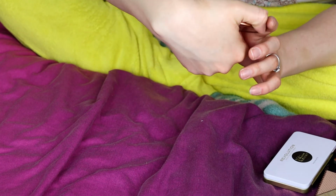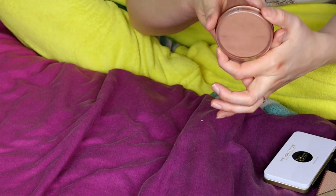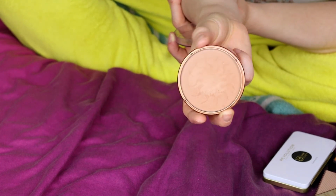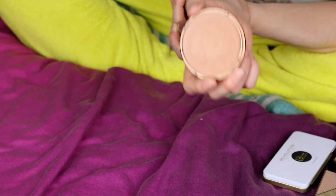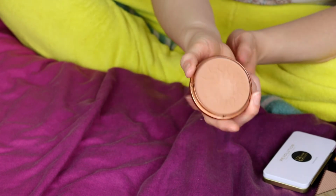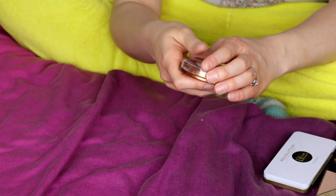And last but not least, we have the Rimmel Natural Bronze in the shade Sun Bronze. This is so, so old. I remember wearing this a long time ago, and I couldn't remember what I thought of it, so I really need to wear this again and see what I think of it. So, yep, I'm going to be keeping that.